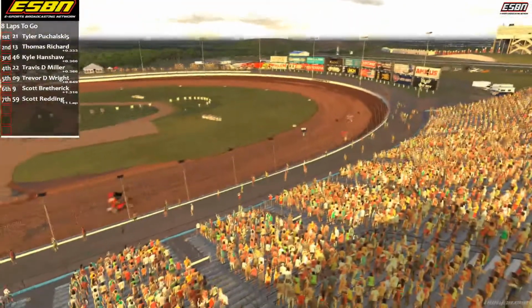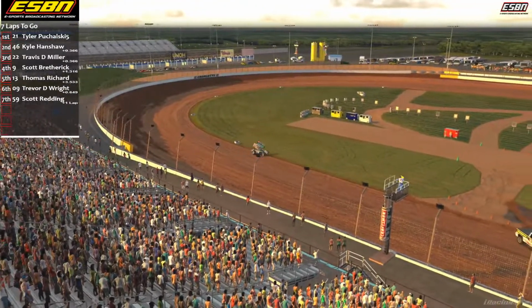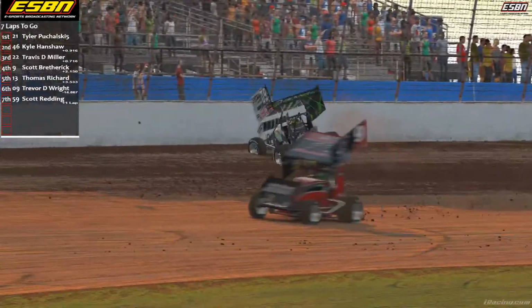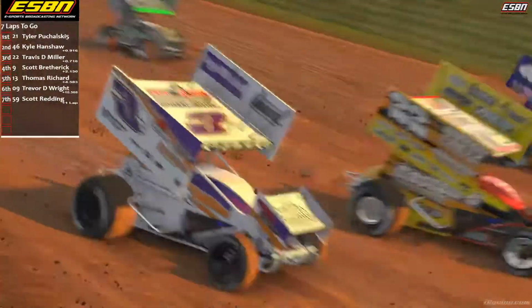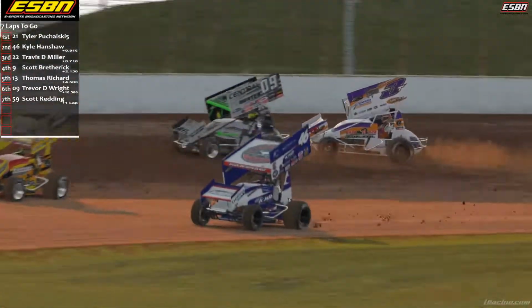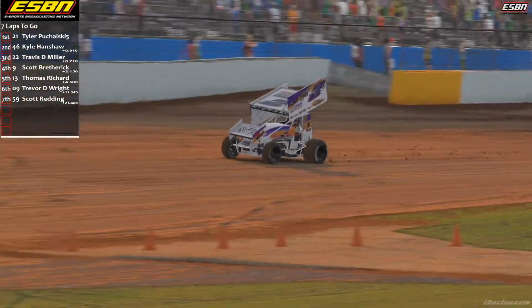Big wreck happening towards the back. That will bring up the yellow. Yep, that was Trevor Wright that was involved, and I think it was Thomas Richards as well that was also there. Yeah, you see Thomas Richards there as well. And here's exactly what happened. 3 looked like he may have come down just a little bit into the wall, and unfortunately, brings out the yellow.